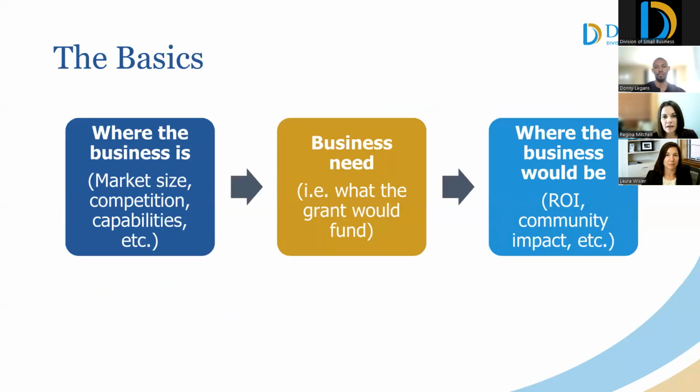Some of the basics of a proposal. So all successful EDGE applications should highlight where the business is in terms of its market size, who its competition is, what its capacity is, very specifically what the business need is for the EDGE grant. Why does your business need this funding? How are you going to use it? And then finally, how the EDGE grant will help your business succeed into the future. So what's the return on investment here? Is there any sort of community impact?